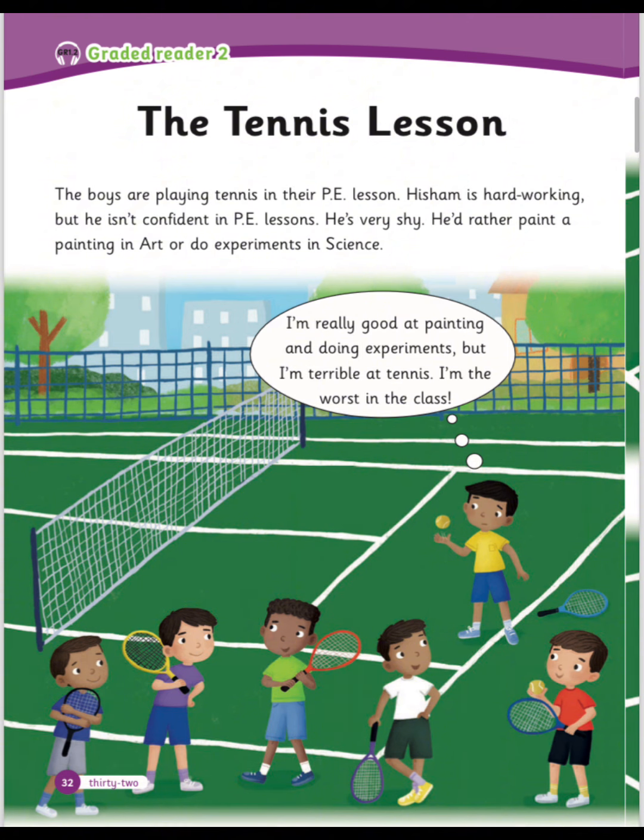Graded Reader 2. The Tennis Lesson. The boys are playing tennis in their PE lesson. Hisham is hardworking, but he isn't confident in PE lessons. He's very shy. He'd rather paint a painting in art or do experiments in science. I'm really good at painting and doing experiments, but I'm terrible at tennis. I'm the worst in the class.